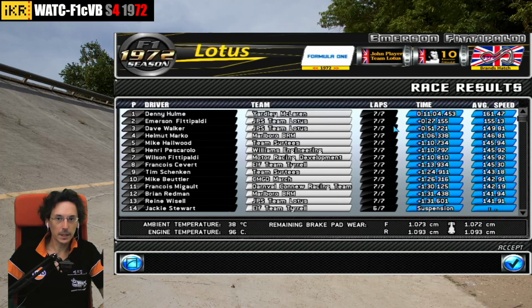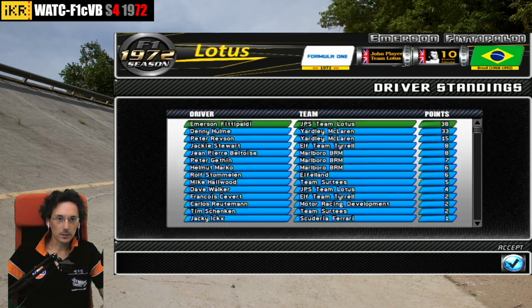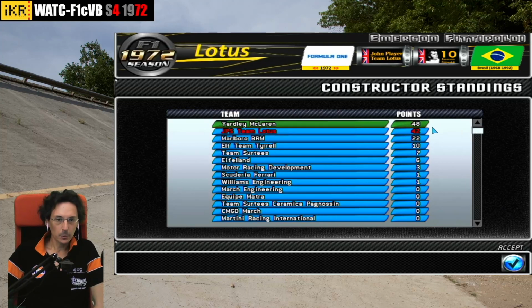As said, Denny Hulme with the Hardy McLaren winning. Finally Dave Walker arrived third to score points for our team. Helmut Marko fourth, Mike Hailwood Team Surtees fifth, Henri Pescarolo Williams Engineering sixth. So another eating attitude each other. Now Denny Hulme is 5 points behind, while the rest of the ranking continues to be really hardly fought by everybody, but in this season so far there are 2 drivers possibly in the contention of the final win. Luckily with our teammate we obtained a bit of points, so we are just 6 points far from the Yardley McLaren.